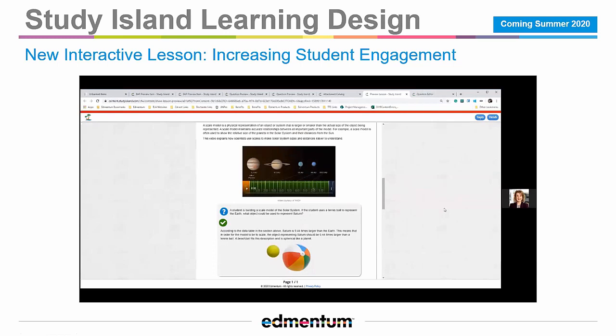Let me hand it back to Cassie for more specifics about the summer release. Thank you, Linnell. Just more illustration as to how Study Island can help breach the confidence level in our educators that what is being taught inside the classroom is being caught by your students.